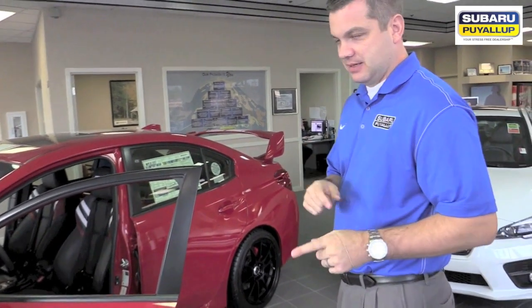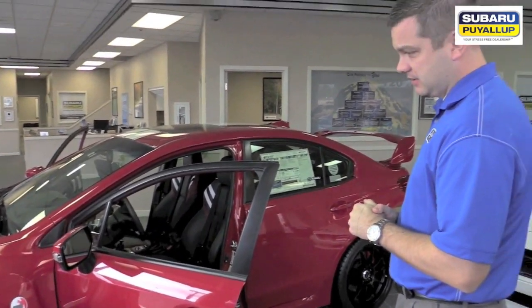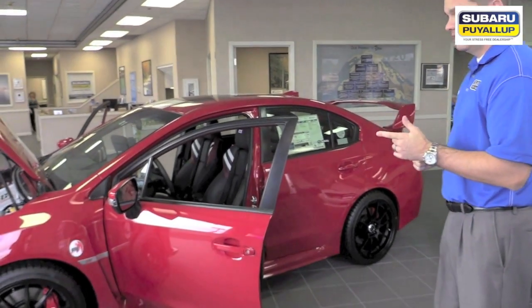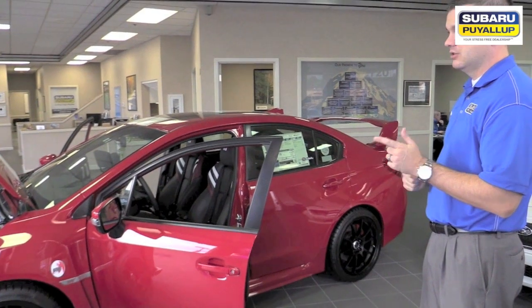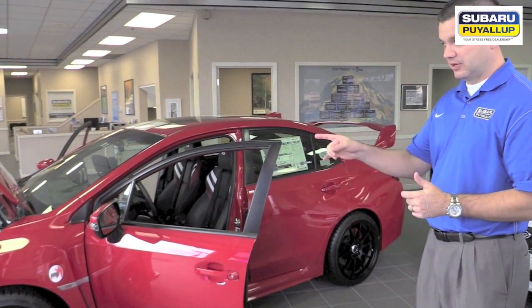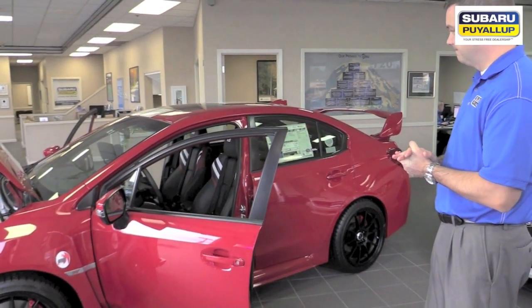Back to the history on ESX. In 2005, they made 23 of these cars. In 2006, they made 9. In 2008, they made 4. And that's how we got to number 32, starting the sequence for the 2015 model.